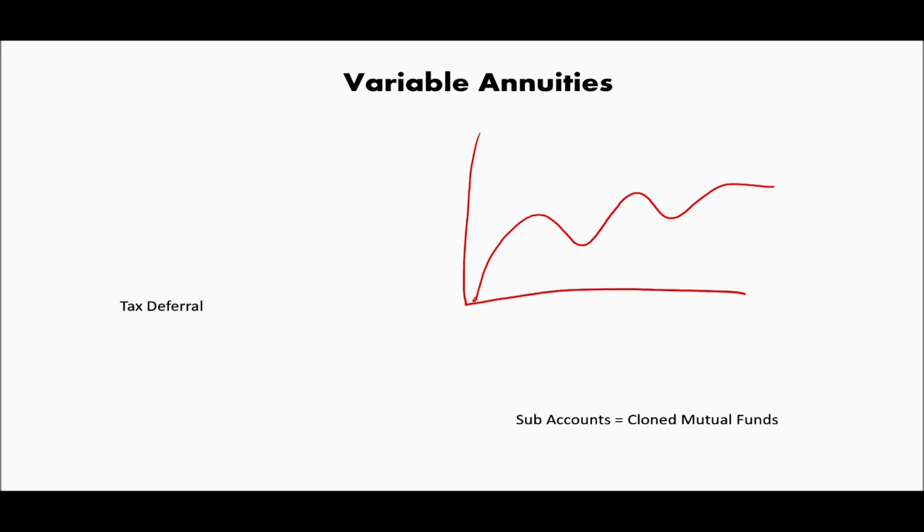However, before you do that, one thing to keep in mind is that all gains within annuities are taxed at ordinary income levels. So you're going to pay ordinary income taxes on it, not the capital gains rates that you're used to paying in your current brokerage account. So while tax deferral may seem nice in that aspect, you also have to weigh the fact that the gains are going to be taxed at a potentially higher rate.